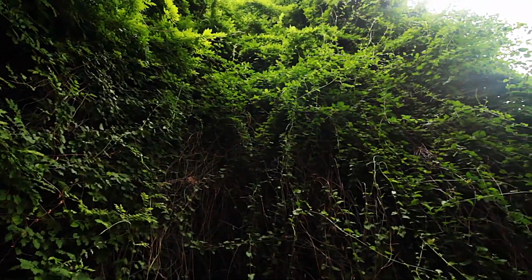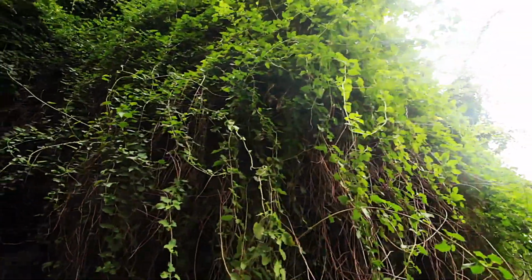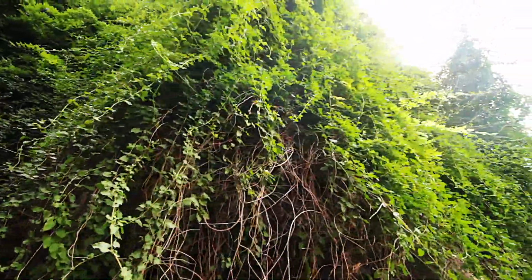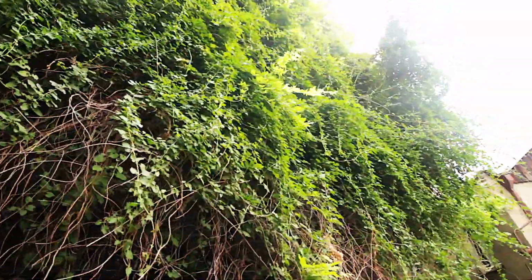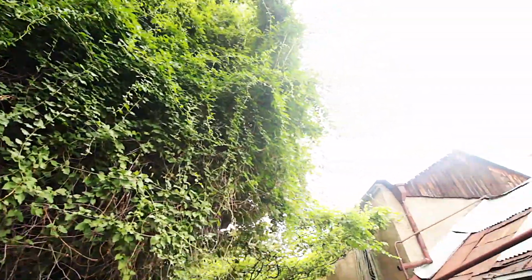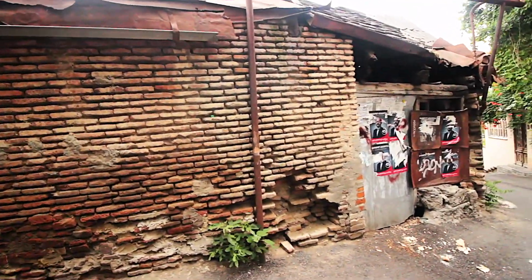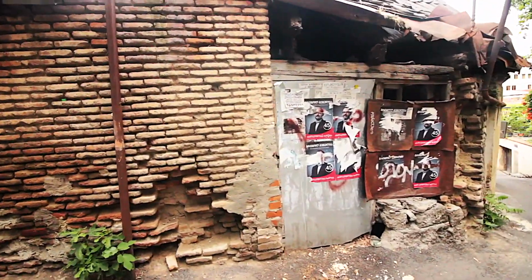And here, look what is covering everything. You've already got the floral patterns in real life. And I love this kind of stuff. This is just covering a house. It's just incredible. I love it. So just taking these walks, it reminds me I've got to take another one soon.